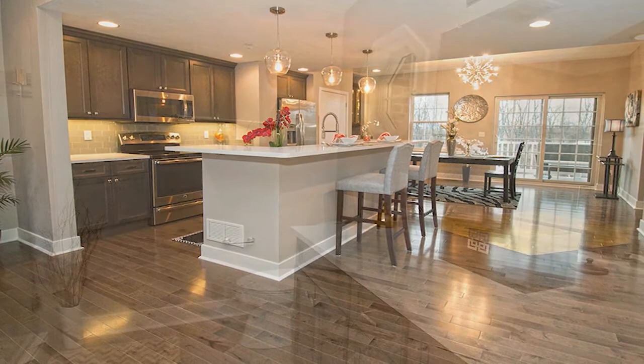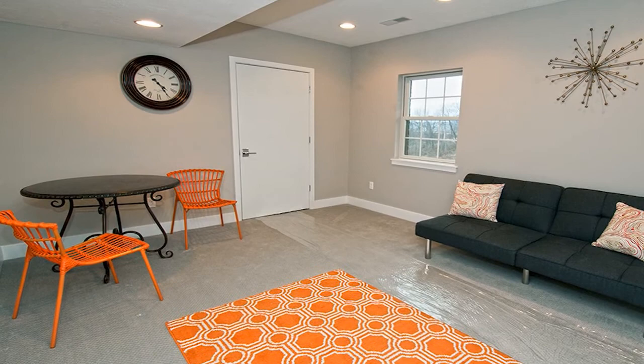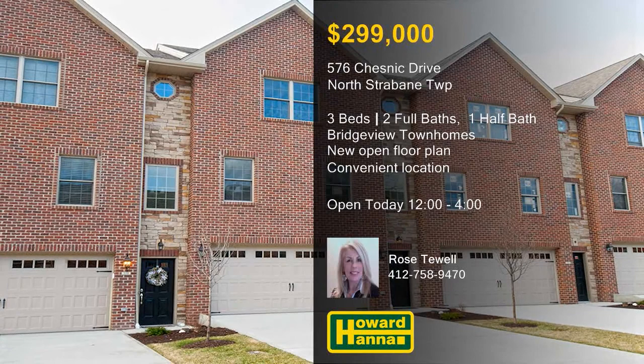You can wash your cares away in a luxurious master bath, and an optional second floor laundry can simplify your life. Take advantage of a convenient location minutes from dining, South Point, the Tanger Outlets, and I-79. Be sure to stop by between 12 and 4 this afternoon and meet with Rose Toole.